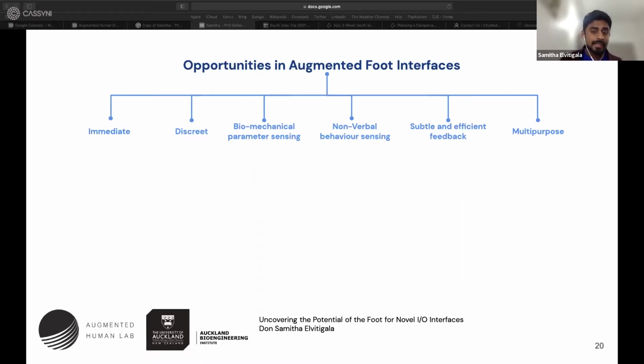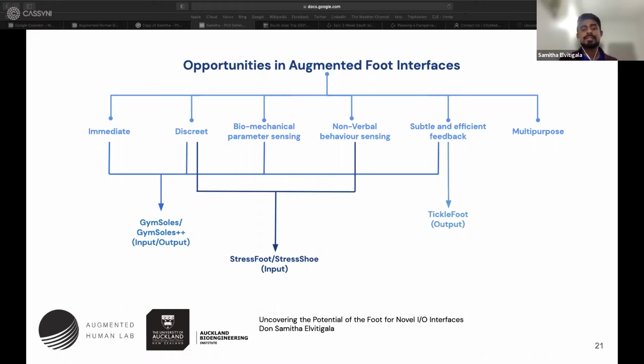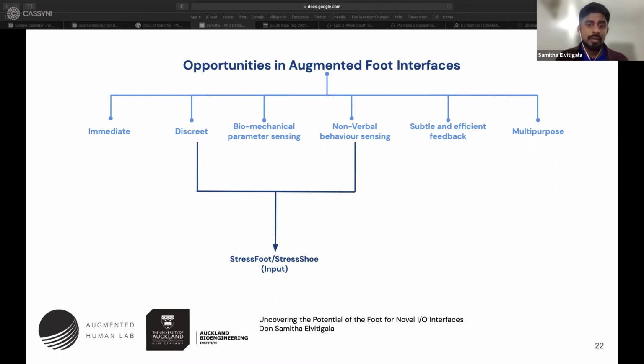As I explained earlier, the main goal of my research is to show the potential of the foot for novel input-output interfaces that supports my vision of augmented foot interfaces. For that, based on these identified opportunities, I explored three novel augmented foot interfaces. In the coming slides, I will explain how I investigated the potential of each AFI during my PhD research. So first, let's start with StressFoot, which is an input AFI, to see how I uncovered the potential of the foot for acute stress sensing.